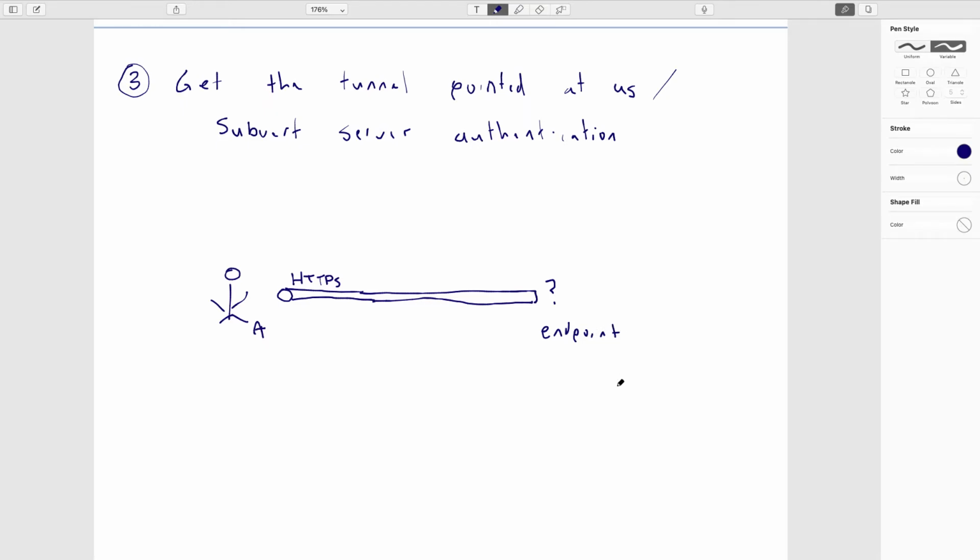Okay, so what's the end point? If that tunnel ends before it even leaves her computer, that means everyone can see it from then on, right? Maybe it ends at her Wi-Fi router, then everyone can see it. That's further down the line. Maybe it ends in the middle of the internet somewhere on a server. Maybe it goes all the way to Twitter or Facebook or Google. That's what she wants, all right?